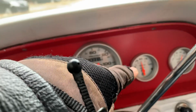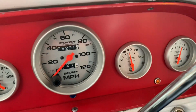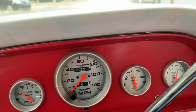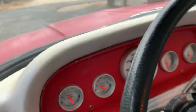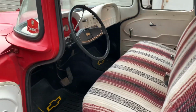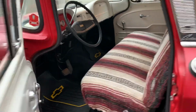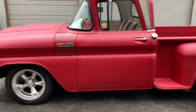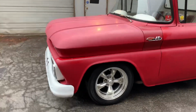Oil pressure gauge does need a new sensor. See, it's working now. It'll occasionally drop out, not because it loses oil pressure, but because it needs a sender unit. Wipers do work. Headlights, signals, got a Painless wiring. New wiring harness on it. Pretty solid truck.